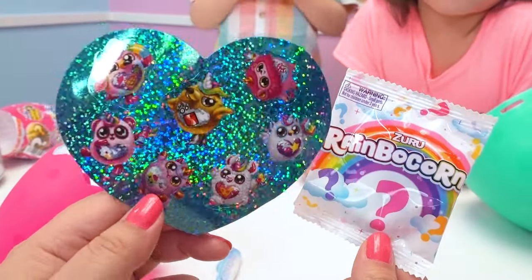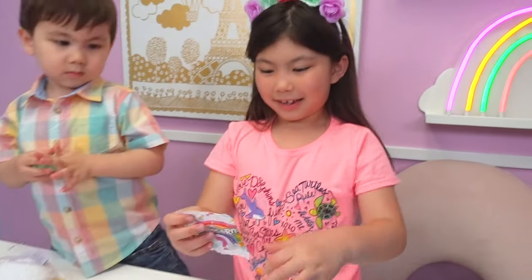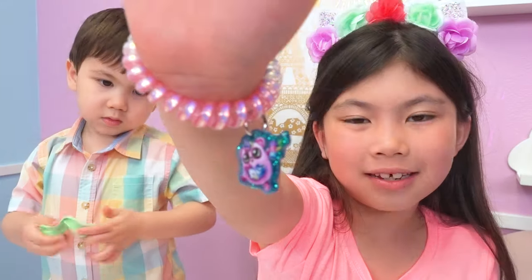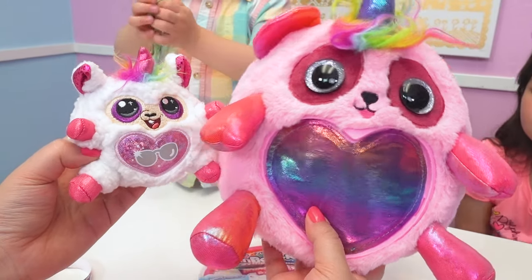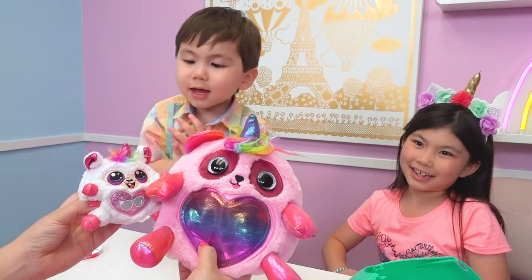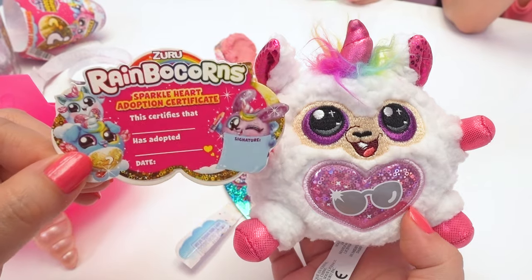Melody also got these sparkly stickers and a blind bag. Melody, let's see what's in there. Okay. Yay! Now I can wear it. Ooh, it's another panda corn. It's so pretty. Whose is cuter, guys? Koa's little llama or Melody's panda corn? Mine. Let us know in the poll. Aw, and Koa's even came with an adoption certificate.